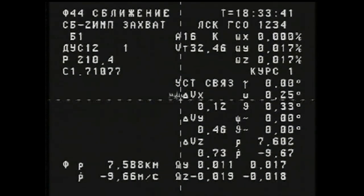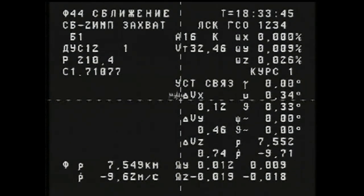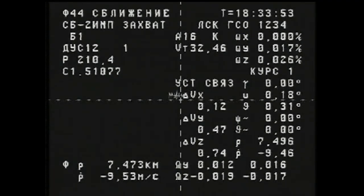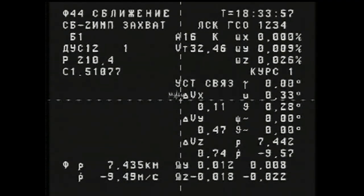The values that you see in the lower left-hand corner, the top value shows 7.5 kilometers. That's the distance between Progress and the station. And the bottom value, minus 9.5352, that's the closure rate of the Progress to the station in meters per second.